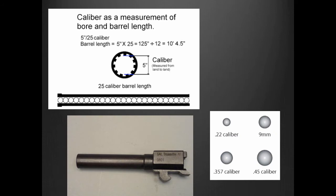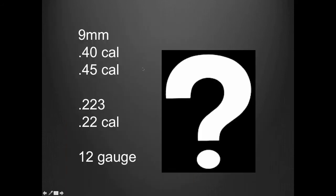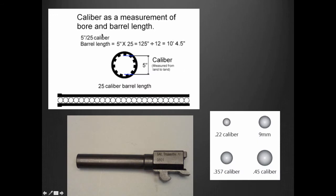All right, let's continue. Oh, really quickly. When you hear someone say I carry a Glock 9mm or a Glock 40, Glock is the manufacturer and the 9mm is the caliber of the gun. So what does the caliber mean? It all has to do with the measurement of the bore and barrel length. Remember, the barrel is on the gun. There's a mathematical equation that tells you the size of the bullet that can fit through the bore and barrel.